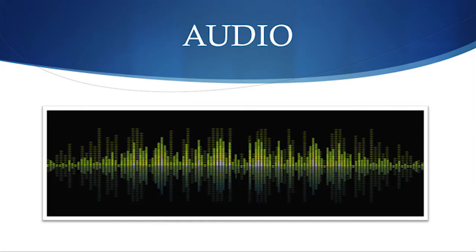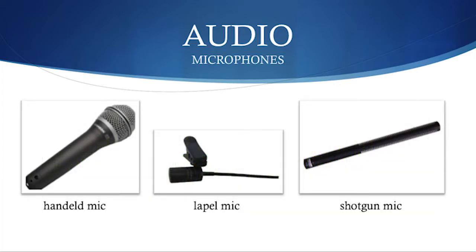Every video production has both a visual and audio aspect. Don't skimp on this element because bad audio can ruin a good video. There are 3 types of microphones you should be familiar with. The first is the handheld mic, which is normally used by reporters, presenters, and musicians. To use them effectively, keep them at least 6 inches from the mouth.